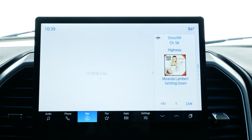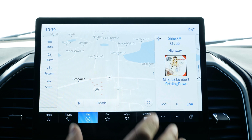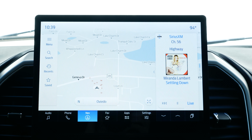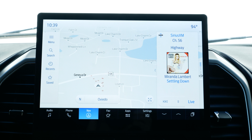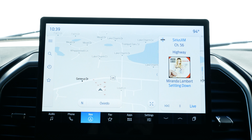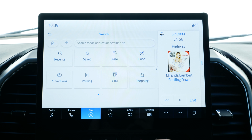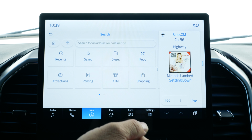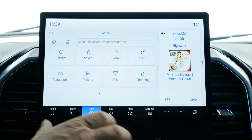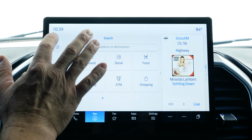Moving on to the navigation, these Sync 4 systems come with or without GPS navigation. So this particular one has built-in GPS navigation. You notice it pinpointed our location immediately. You could come in here and it's got a wide array of different features and options for the Sync 4 GPS navigation, just so much better than the Sync 3.